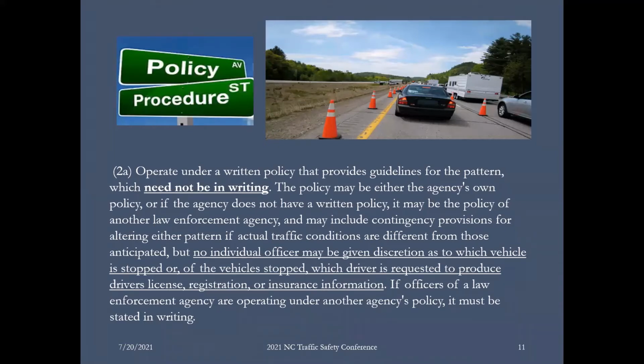Obviously, for the Highway Patrol, they use HP14, so all of their plans are also in writing. But you might have an agency that has a policy written down somewhere, but all of their checking stations are just, we meet up at some place and talk about what we're going to do, and then we go out and handle the checking station. And that is fine per the statute, as long as it's just that agency working its own checking station.